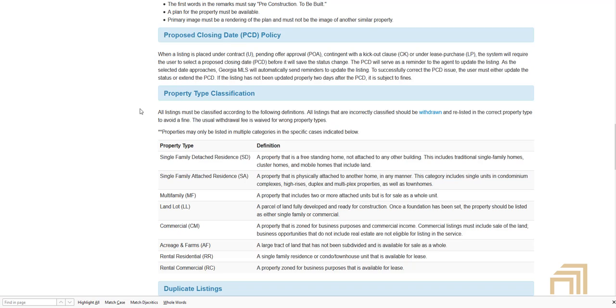Now, keep in mind to successfully correct that, once again, you just need to go in and either update the status of that listing or extend that PCD out to reflect a date in the future. So just wanted to point that out there, okay? So the projected closing date, if you've met that time period and it has passed, you just need to either update the status or extend that projected closing date out. Easy peasy? All right, let's go ahead and move on.